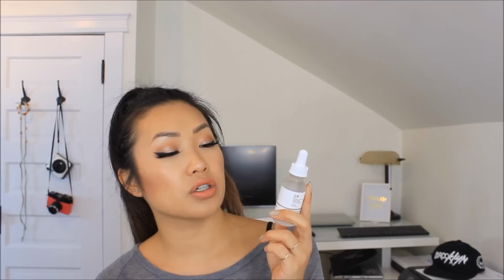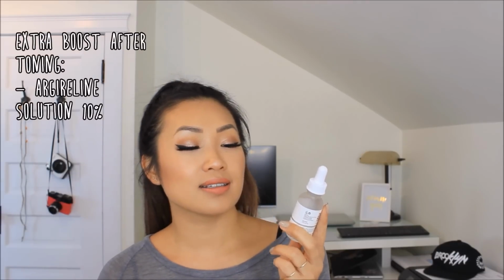Now, on days where I feel like I want a little bit something extra, I would go with the Argireline Solution 10%. This targets any dynamic facial lines, like on your forehead or around your eyes where more wrinkles develop, or even around the laugh line area, around right here. I notice that there's one line that's forming right here.